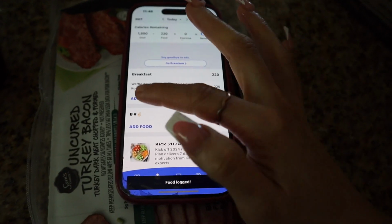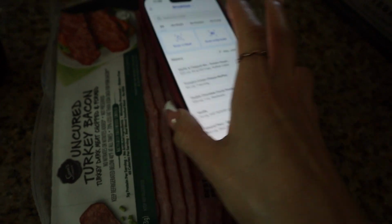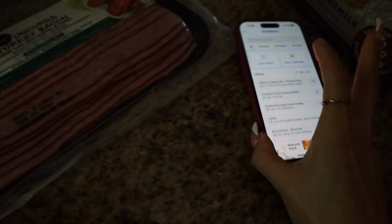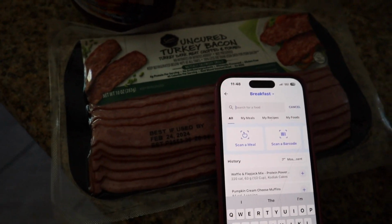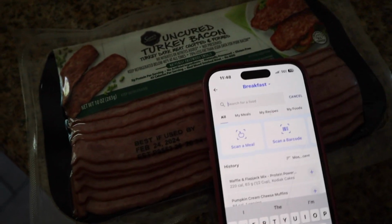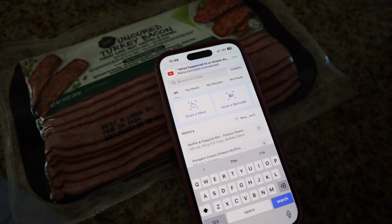Now we're going to add our turkey bacon. I'm going to have 1 slice, so I'm just going to type it how you see it here. If you want to pay to be able to scan it, you can go ahead and do that. Like I said, it used to be free.